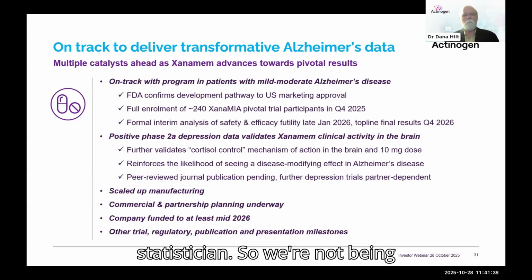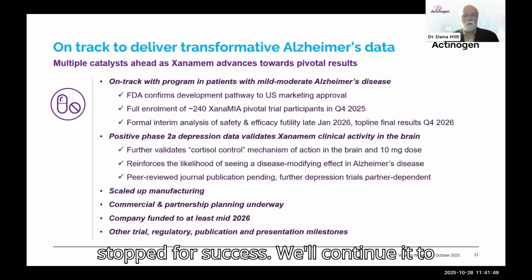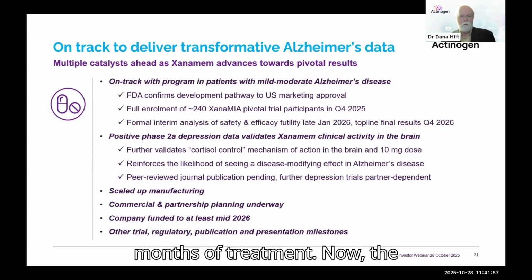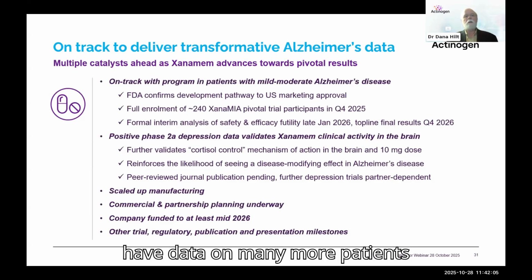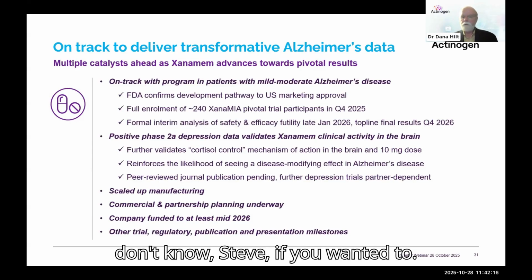So we're not being unblinded internally. And as I mentioned, the trial will not be stopped for success. We'll continue it to the end. And it's going to be based on when 100 patients get to 6 months of treatment. Now, the primary endpoint of the trial is 9 months, as we mentioned. And if we have 100 patients to 6 months, we'll have data on many more patients for some shorter period of time. So the futility analysis will be on a fairly substantial group of patients. I don't know, Steve, if you wanted to.